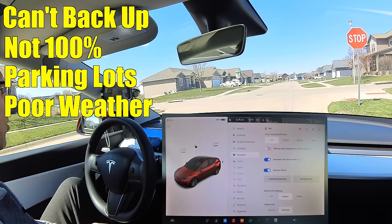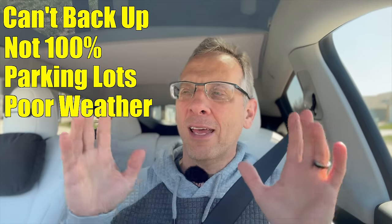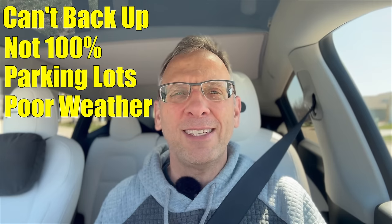Another thing that I want to point out is poor weather. FSD is designed to work incredibly well when it is nice and sunny like it is right now. In poor weather, whether it be rain or snow or hail or sleet, it can struggle sometimes, and you need to be very careful about using FSD in those conditions. Now, the car will warn you and say that FSD is degraded when it doesn't think it can do the best job. So use your best judgment.